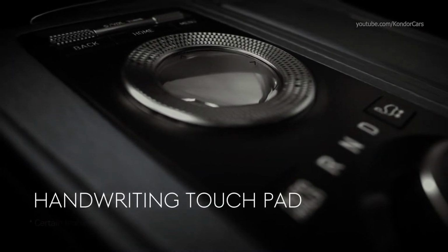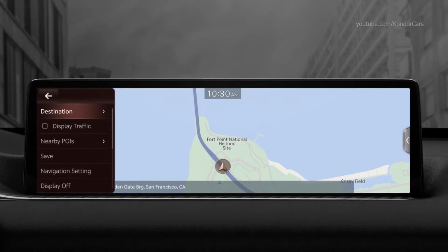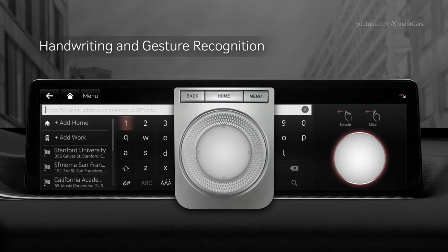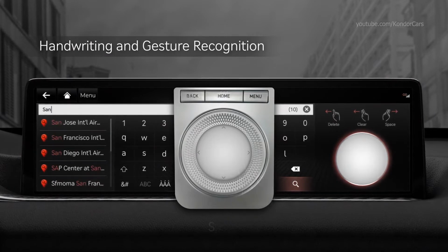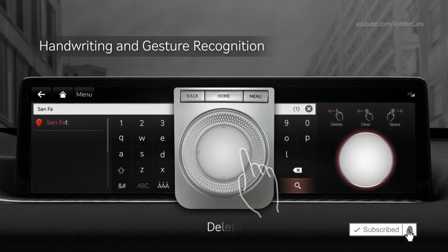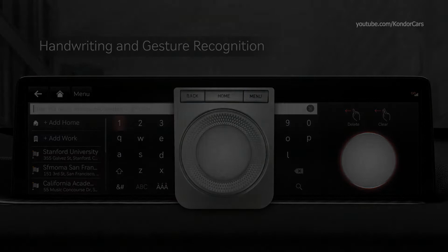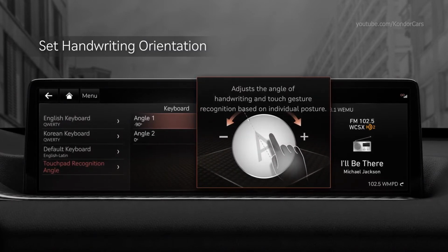Handwriting touchpad. The touchpad on the jog dial allows handwritten character input. Special gestures, such as spacing words, deleting a word or deleting all words are defined to allow easy correction of entries. You can also adjust the handwriting recognition orientation to fit your posture.